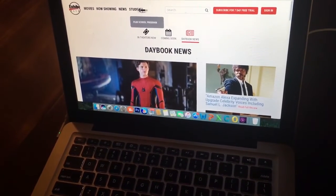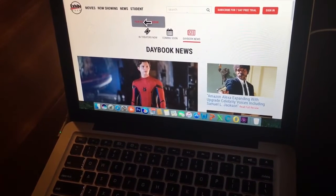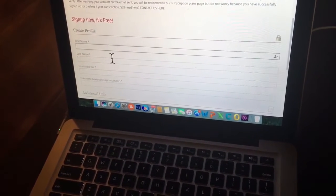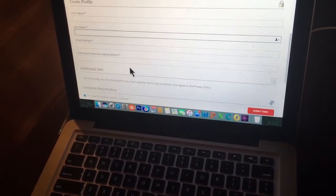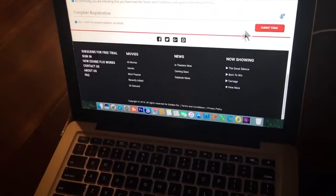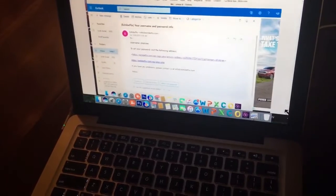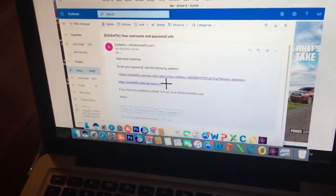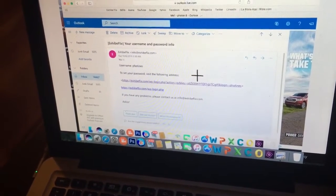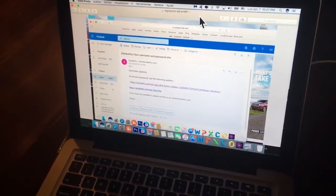For example, one way to get into the website is to go into this section that says student, and go into the film school program. Here is where you fill out your information. You fill out your profile, choose your username, etc. Agree to everything. Then it's going to send you an email to your account. When you're in your account, you'll have to click on the link that you were sent so that you can go back into the account and log in with the username and the password that you chose.